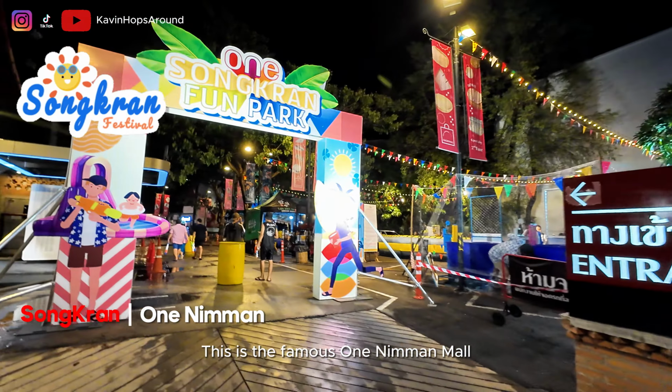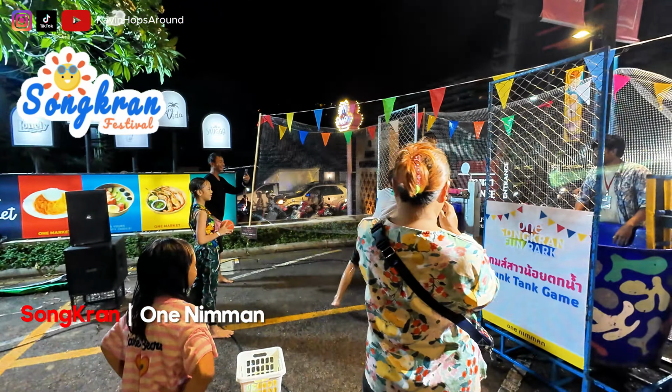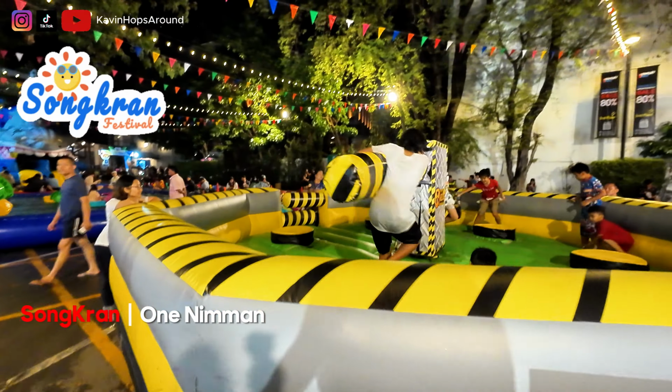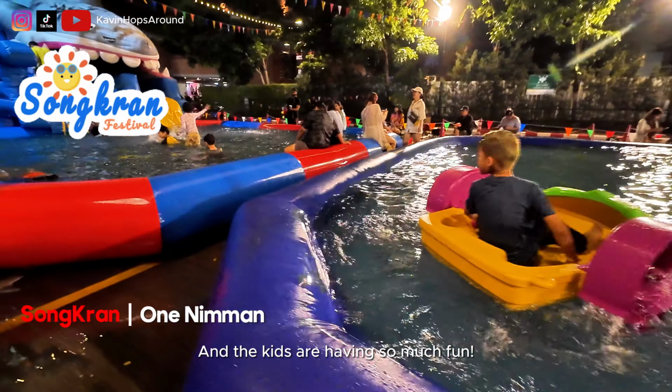This is the famous One Nimman Mall. There is a water carnival here for the family and for the little ones. Everyone is having such a great time here, and the kids are having so much fun.